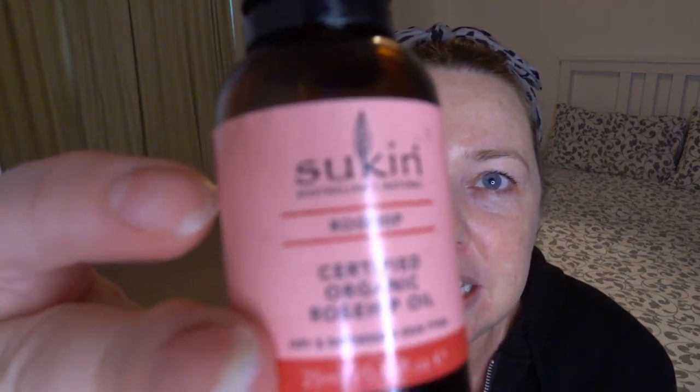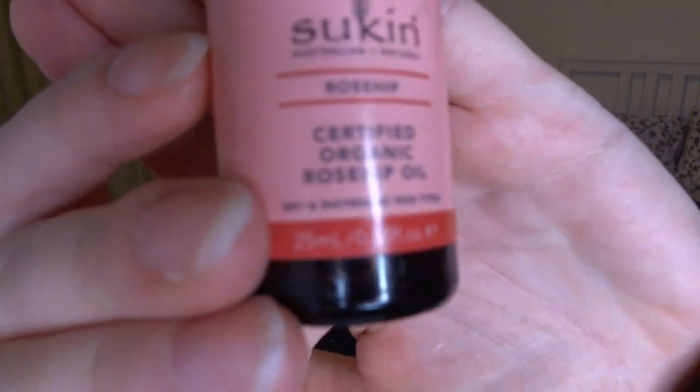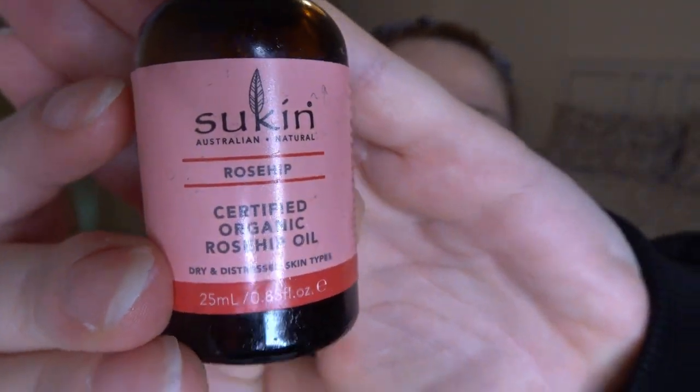And this is the rosehip oil. So, can you see it? It's also the SuKin range. I have loved this range. I'm quite generous with it. So I know I haven't really given it enough time now, but I'm going to put the oil on. I'm quite generous with the oil. I don't mind my skin oily, especially when I go to bed. And I just lather it on over the cream.